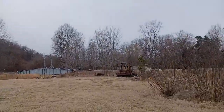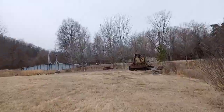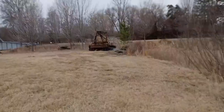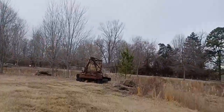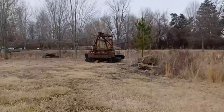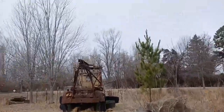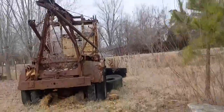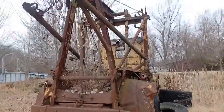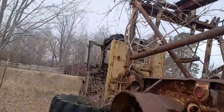I'm just following the geese and onto this tow truck. This is an old abandoned tow truck, it looks like, but maybe they just left it out here to rot. Also, this is a pretty cool tow truck. They have it at the museum.